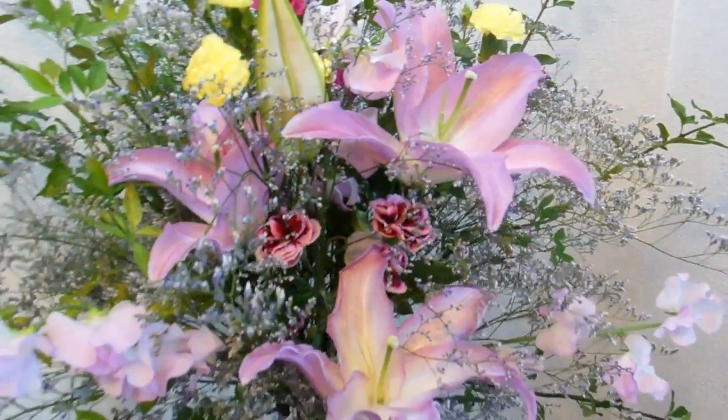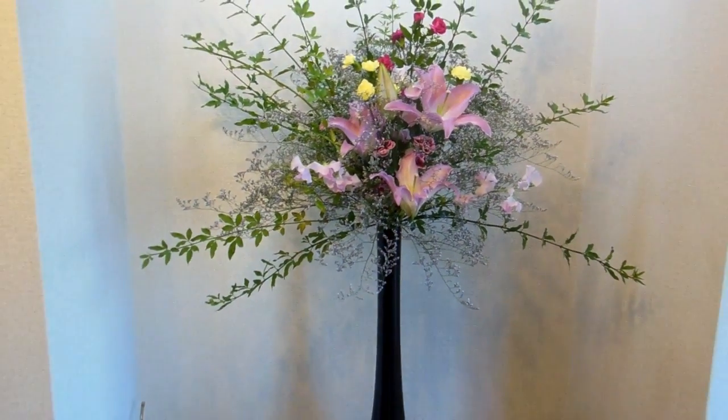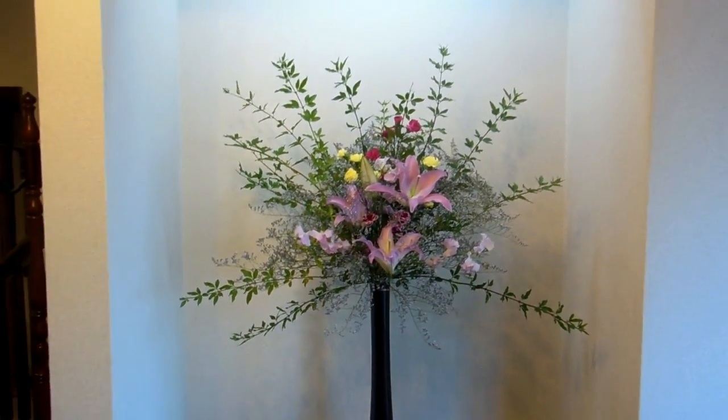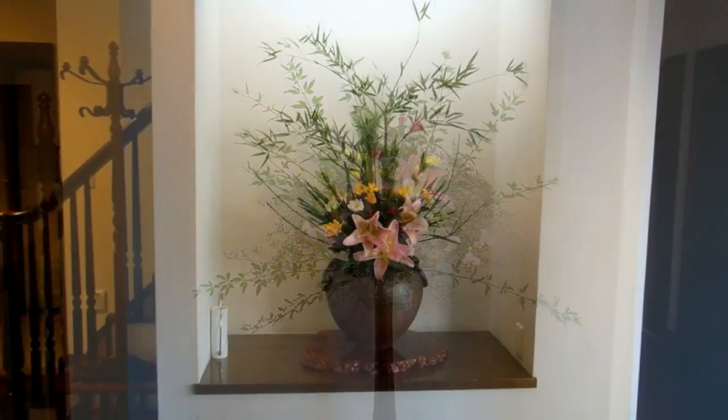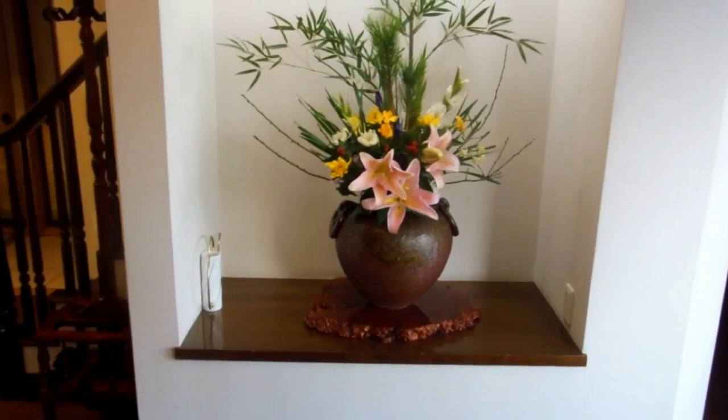So the ikebana is made to go into the area or the room that it is in, so it's appropriate for that room. So if it's a small room with a small tokonoma, usually it's a small ikebana. They're quite beautiful, aren't they?